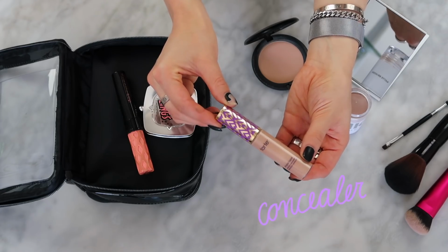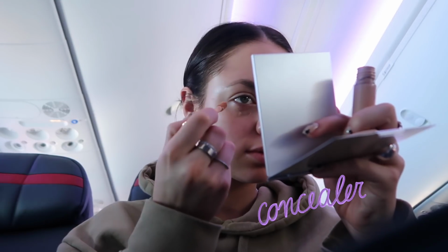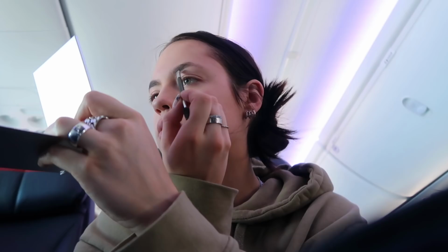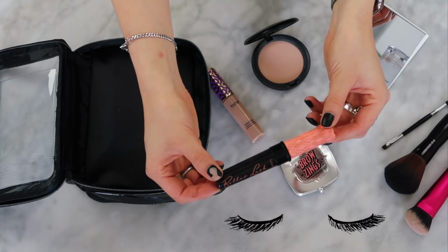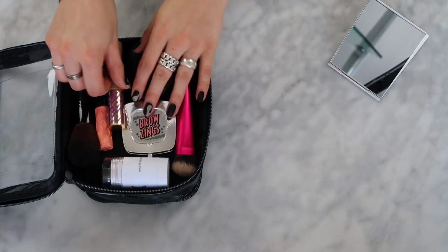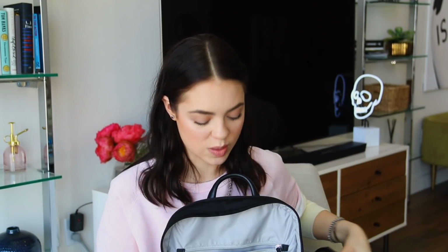Instead of foundation, I just like to bring some concealer for any spots, under eyes, stuff like that. I've also got my Brow Palette from Benefit to fill in my eyebrows. I usually use just the powder, and then of course some mascara. And this one's my favorite. It is Roller Lash from Benefit Cosmetics. And that is it. I just throw everything in there. Genius, so smart. You guys, I think that's it.